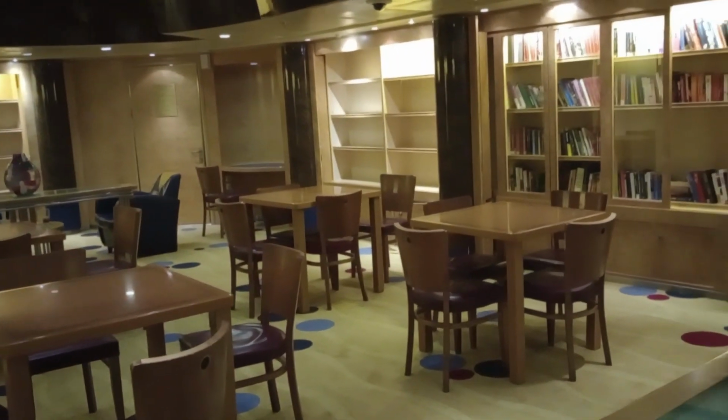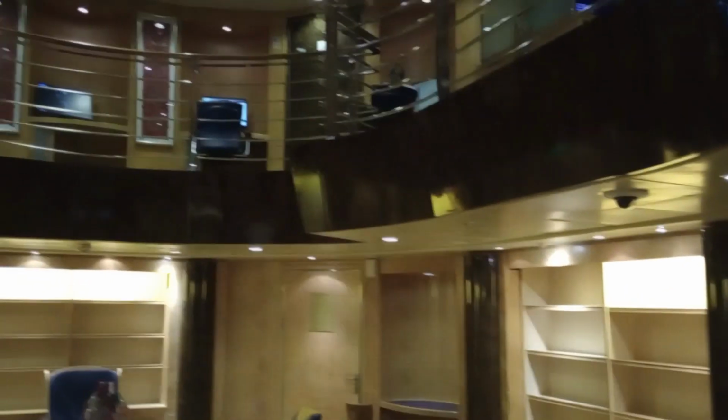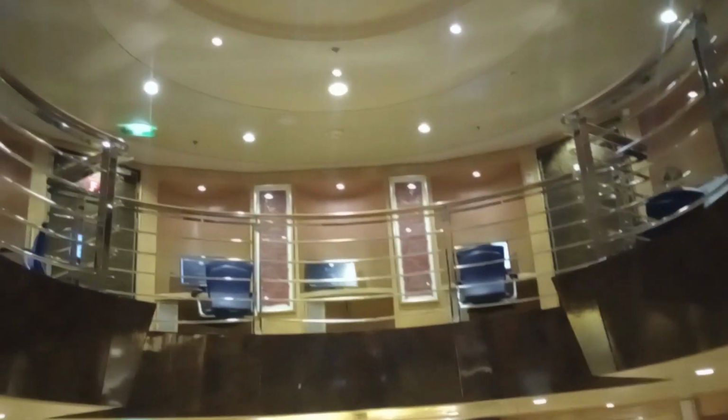If you look up above, you will see that there is an area that you could check your email and use the computers. It was nice and quiet.